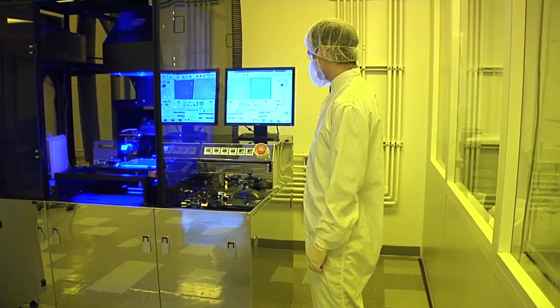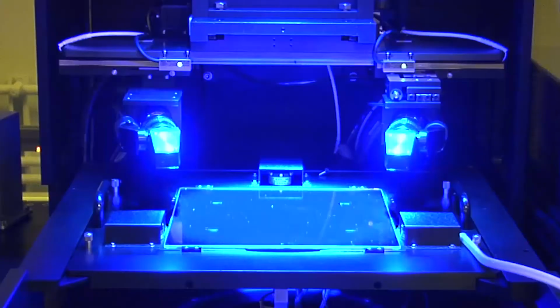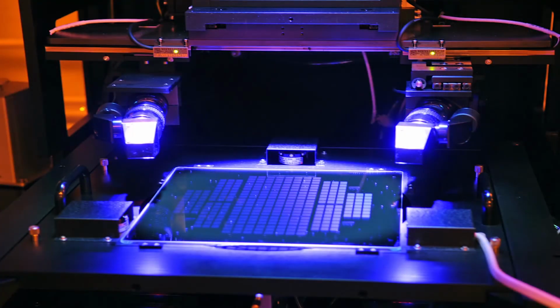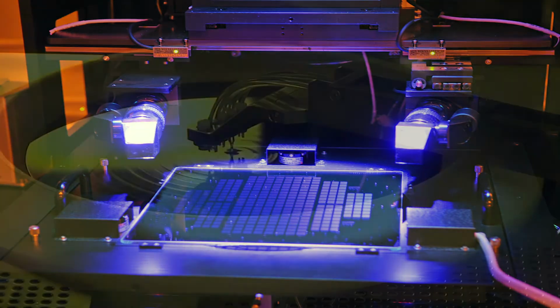UV light is projected onto the wafer to induce localized chemistry within the film. The robotic arm returns the exposed wafer to the main processing station, where it is carefully heated to drive the reaction to completion. Localized chemistry at the wafer surface is key to the HealthTel manufacturing process.